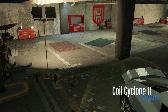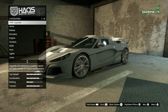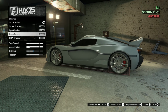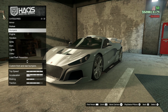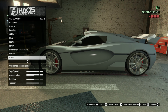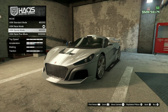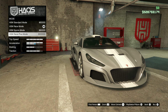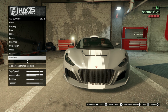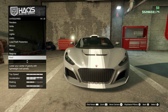As well, this vehicle can do the HSW upgrade, so I'll definitely happily put it on this vehicle. It's about $475,000, at least at the time of recording. You have the upgrades here, the brakes, the usual stuff that you have with HSW upgrades. Of course you're going to put those on, especially for acceleration. The top speed is at maximum, so max out the acceleration. The mode is a bit different. I don't think some other vehicles have that, so that's different. But basically it's more acceleration, that's all you need to know really. Overall, definitely worth trying to get the HSW upgrade.